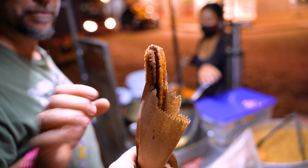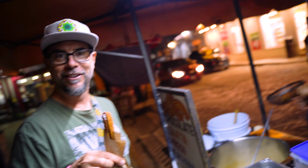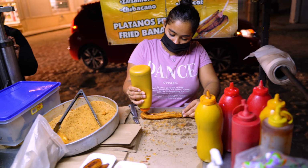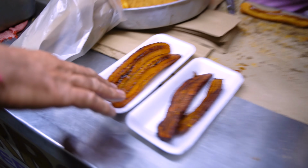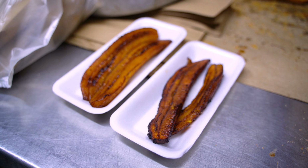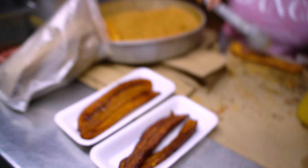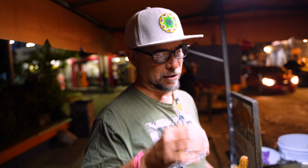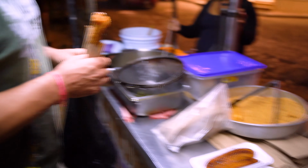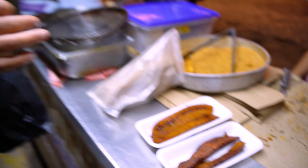Y de cajeta. Huh? I can't operate my camera. Oh, okay. And they also have plátano frito, which is like a banana, but yeah, it's a bigger banana and it's not as sweet. And usually what you do to bring out the sugars in it is you fry it, and it makes a very, very delicious dessert.